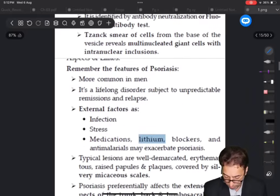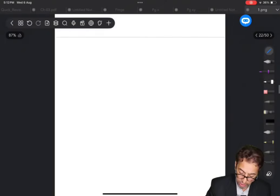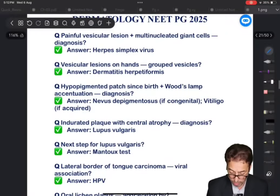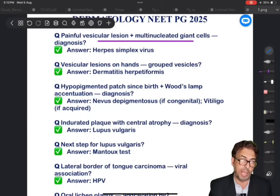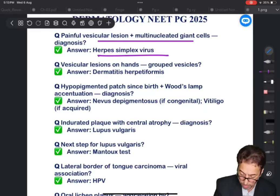Now we go across to certain other questions which have been asked over here, and I will just be going through the questions which have been asked in dermatology. Painful vesicular lesion plus multinucleated giant cells. I have told you a number of times that it can be nothing but a viral infection, and that is herpes simplex virus. I mentioned it, I will be going through it.